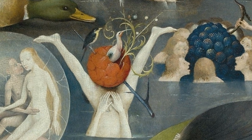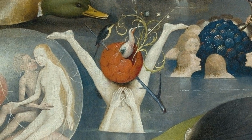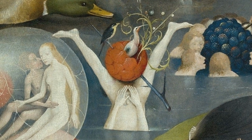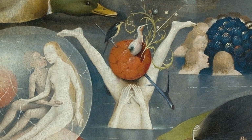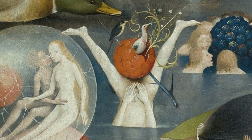Many people, only glancing at this image, say it indicates masturbation, but this is not what is depicted. This is clearly a protective gesture. Note the way he even crosses his thumbs.